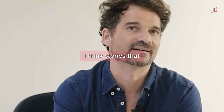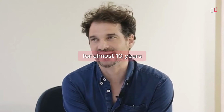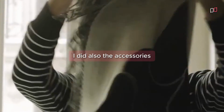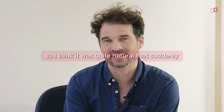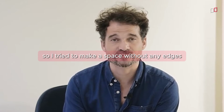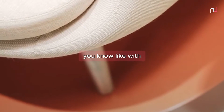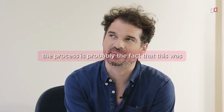I've worked for Fritz Hansen for the last decade, for almost 10 years, and I've designed some of their furniture. Now I did also the accessories and a lot of different things, so I think it was quite natural that suddenly somebody would ask me to design the space as well. So I tried to make a space without any edges, more curvy, with a right use of color, I think.